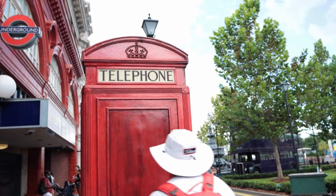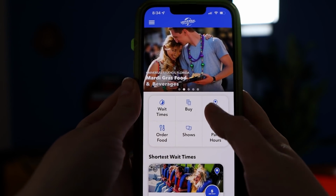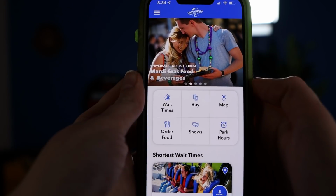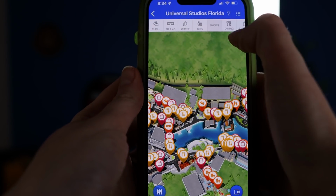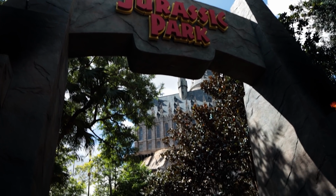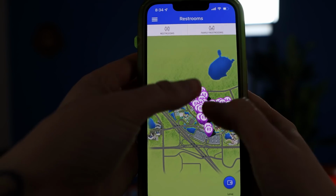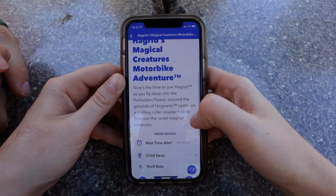If this is your first time visiting Universal, or if you haven't been to the parks in a while, you may not be familiar with where everything is located, and trying to navigate your way around the parks when it's spring break crowded can be a nightmare. But thankfully, Universal's app has an interactive map on it where you can see everything in the parks, from the rides to the restaurants and even the shows. You can see exactly where you're located in the parks and even find things like the nearest restroom or see what the wait time is at a specific attraction.